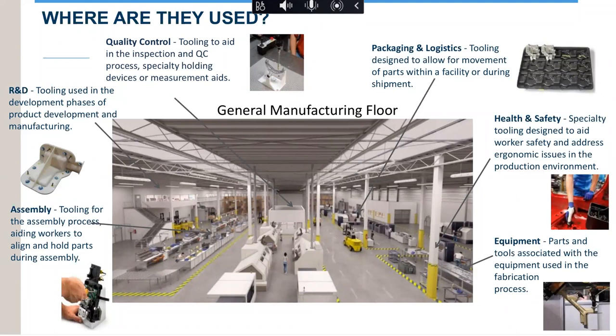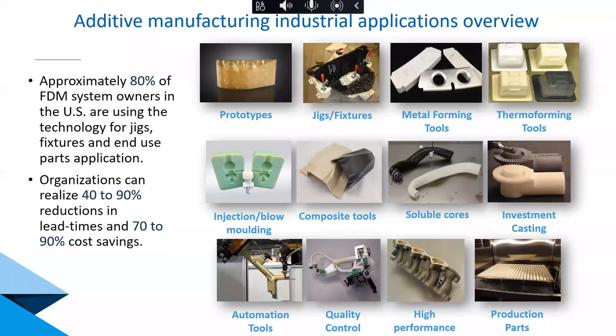So when we look at how things are conventionally made, I tend to take a look back at the whole manufacturing floor and at the areas where additive and 3D printing can have a benefit. Since it first started off in prototypes, you can see there in the top left, that's obviously a traditional approach. But when you look along the top with jigs and fixtures, and even things like metal forming tools, you can use a 3D printed tool and metal form up to 6 mil thick metal parts. So you can really start to get the best out of this technology.